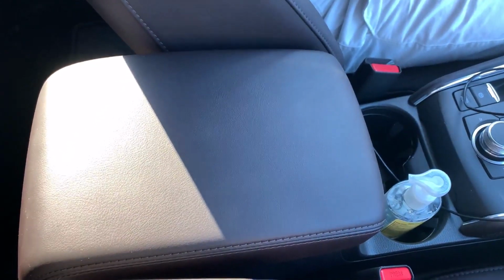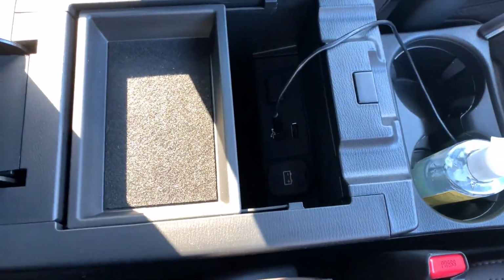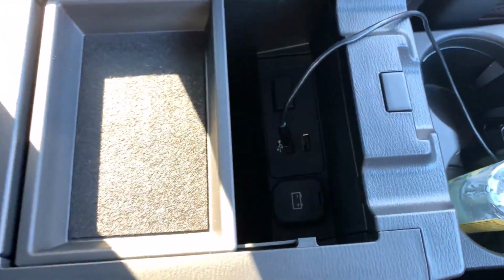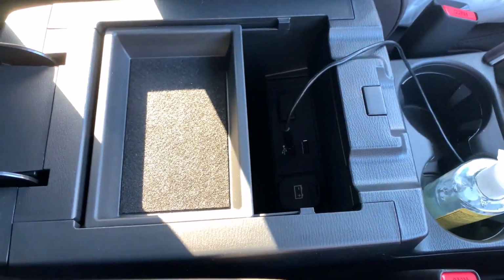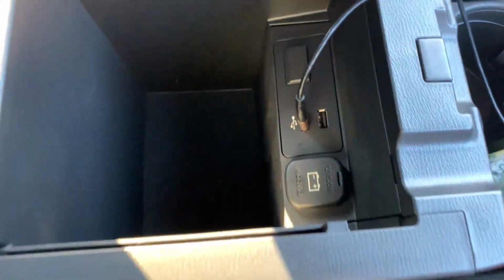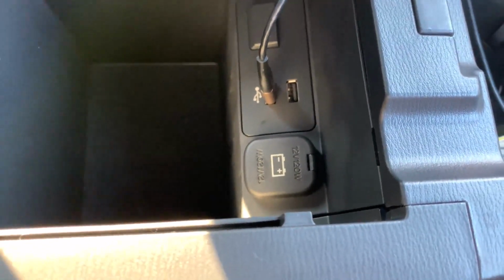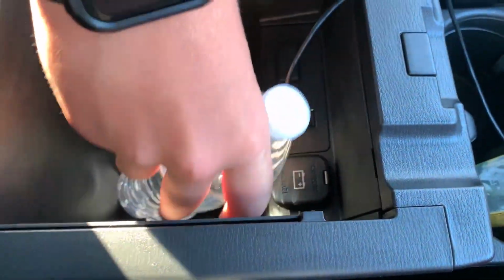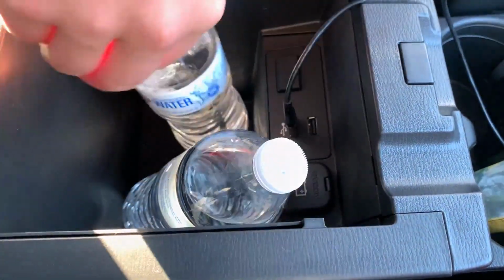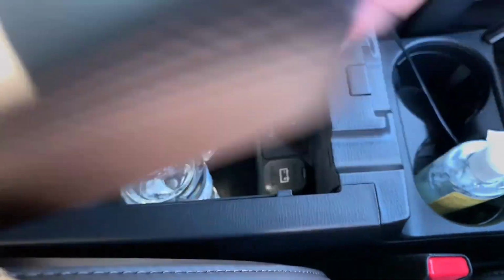Another thing about the front of the Mazda that we need to talk about is right here, the center console. You can see you have this little bucket where you can put coins, cards, anything you may ever want to put in. But you can rip it out completely if you're not pleased with the amount of space that you have. And when you do that, you can fit 2 water bottles. You can put them standing up like this and it'll close in very comfortably.